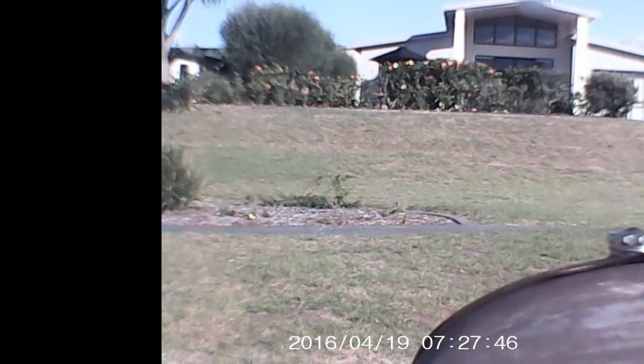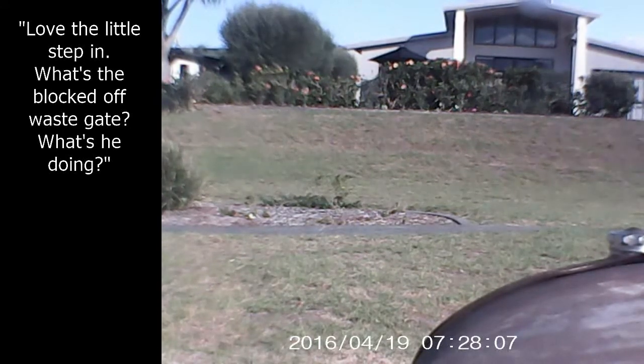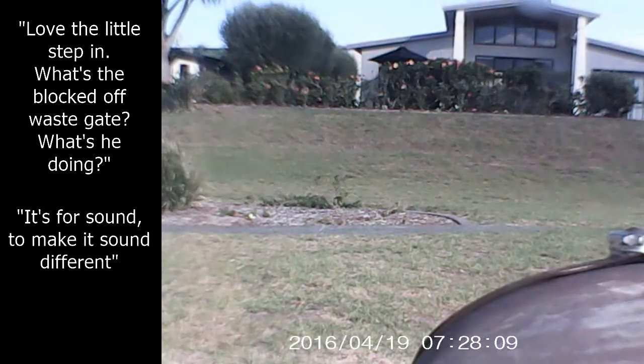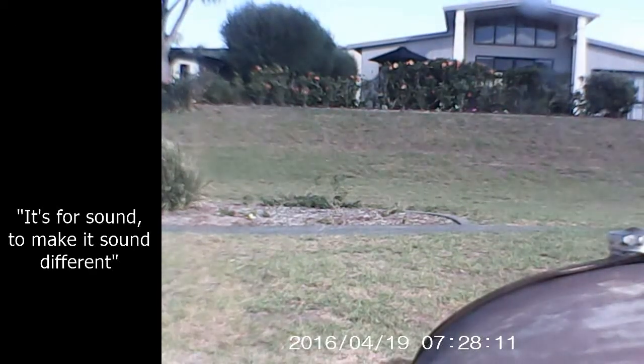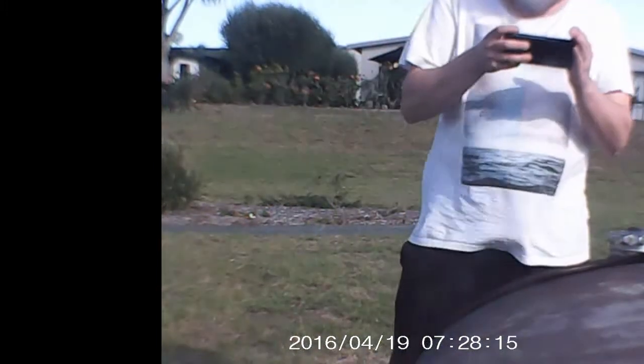Is it a gas lift? That's a gas lift, bro. Oh, is it actually? Yeah. It's got a clutch. You probably have to find it too. Look at the clutch. Does it have a handbrake or is it just like... Surely. Probably like, roll it? I love this little stepped, blocked-off wastegate extension thing he's got under there. What's he doing? Oh no, I think it's just for sound. It's to make it sound different. Do you know what engine it is?